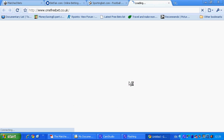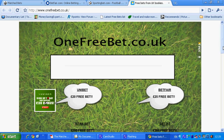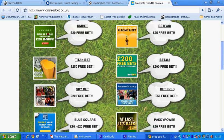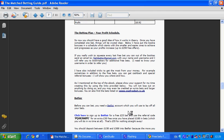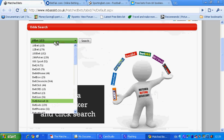Also, you can click on the links from this website, onefreebet.co.uk, where I've listed most of the offers and deals, and if you're finding it difficult to click on the PDF, or you just want to keep this one open in the background, here are all the bookmakers, the free offers, and at the bottom, of course, the PDF, which we'll scan through now. Okay, so we decide to do, for example, Sporting Bet.